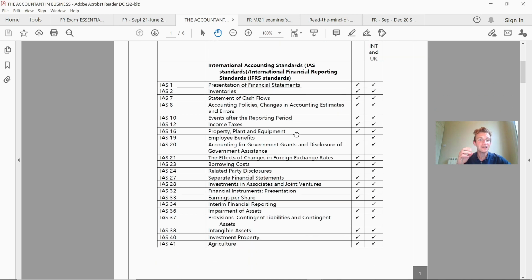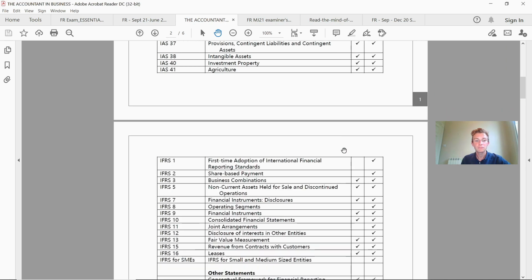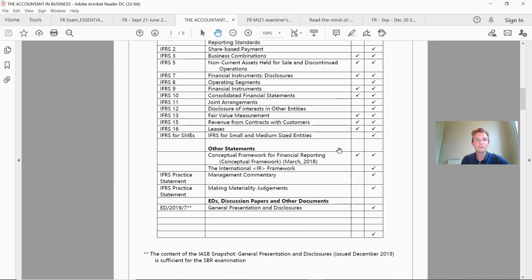And it's got a really nice breakdown of all the actual standards on here. The ticks in the box on the side relate to which exam it applies to. So for example on here, employee benefits IAS 19 will not be included in the financial reporting exam. And if you just keep going through, it's all nicely listed out for you.